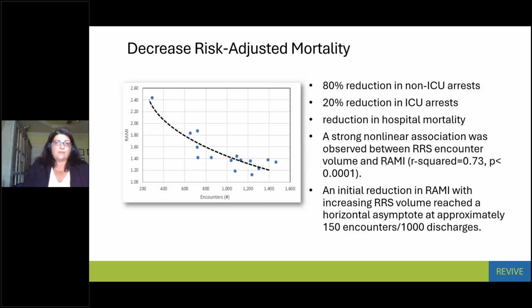So this is it in a graphic format, which I think is easier to look at. On the left-hand side, you can see the risk-adjusted mortality index, and it was 2.4, and then the number of encounters. So that's rapid response and proactive rounding encounters. And as you see more dots, because there's more dose, you actually decrease the risk-adjusted mortality. So just another way to visualize the success of the team. And we looked at it at about 150 encounters per 1,000 patient discharges. That's where we landed.